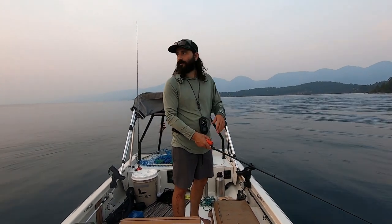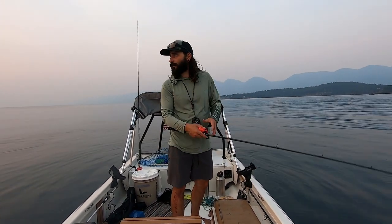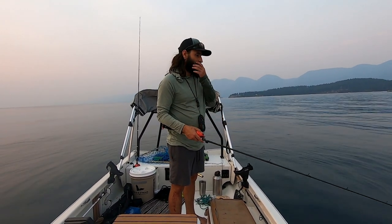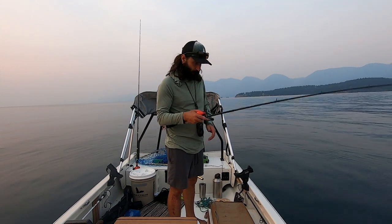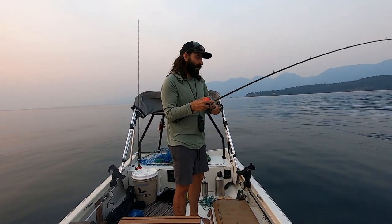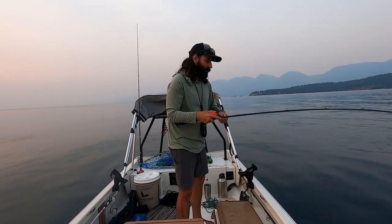And yeah, I'm back out. The sun is just about to go behind the mountains. It'll stay daylight for another 45 minutes to an hour, enough to easily fish for another 45 minutes to an hour. So holy cow, we got another fish on. I can't believe it. I got another fish on.